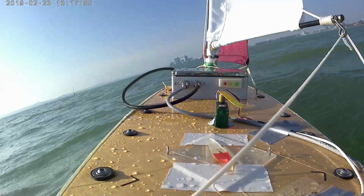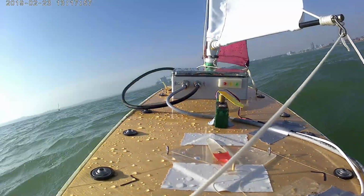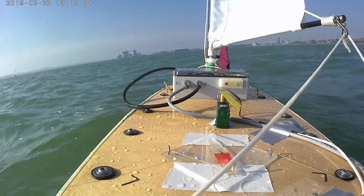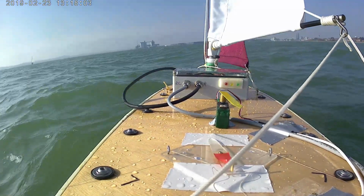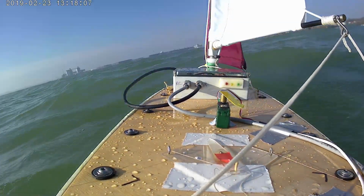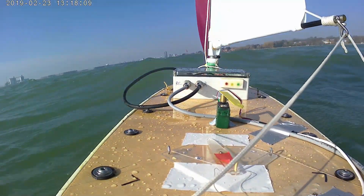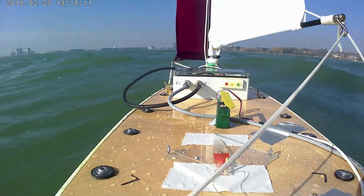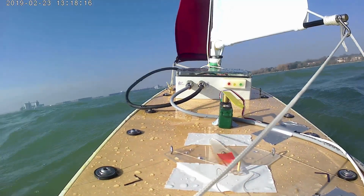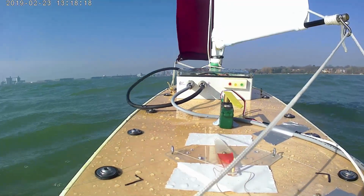I think we're going at 1.2 mph at this point. Now we've got both sails working okay in the goose wing configuration.